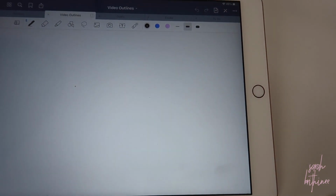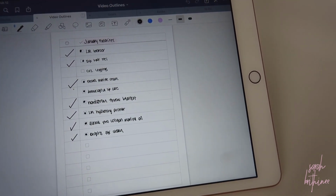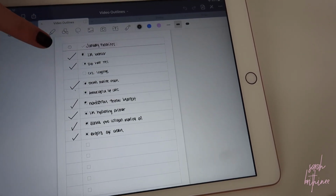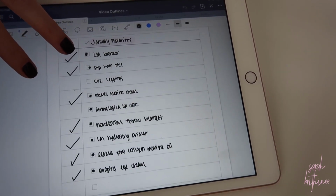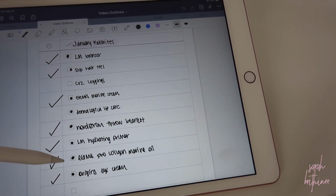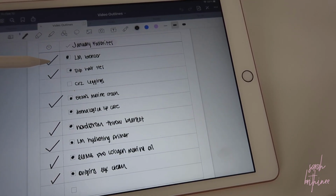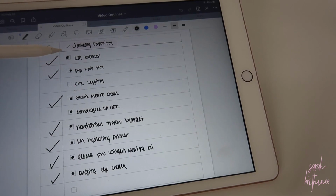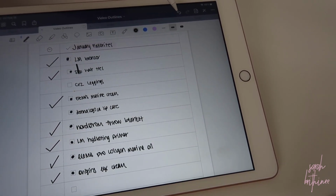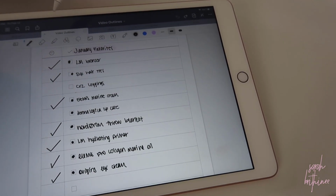I also have a video outlines tab, and all of my videos, so if I scroll through this, it has all of my upcoming videos and just either talking points or like, this is my January favorites. And this is my list of things that I needed to grab to make sure that I mentioned, and I will go through and start jotting things down throughout the month for my next month of favorites. And then when I get ready to film, I just grab all of those items, make sure that I have them in front of me to talk about, and then I can check them off as I'm talking about them.